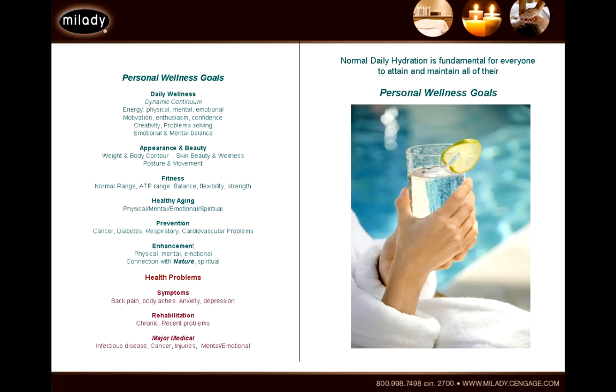Now, in my book, I talk about how everybody has basically these same categories of wellness principles, daily wellness. We want to feel good every day. Appearance and beauty: everybody wants to look healthy, look beautiful. Fitness. And everybody wants healthy aging. Prevention: people want to prevent disease so it never happens. Enhancement: basically, everybody has some goals to enhance their spiritual development, their physical, mental development, their connection with nature.